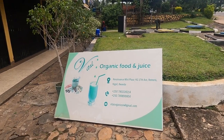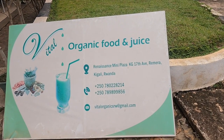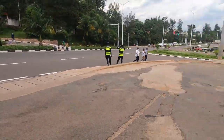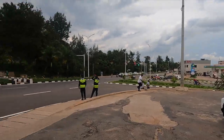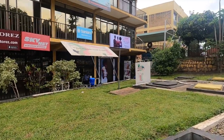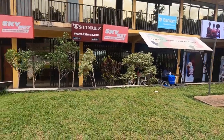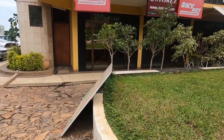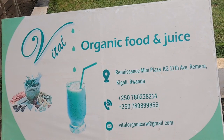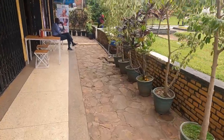All right, guys, we are here today at Vital Organic Food and Juice. Here is the contact information. Very, very nice shop. It is here close by the KFC if you're in Remera. And you look for this awning here. Vital Organic Food and Juices. All right, so let's walk around and see what they have to offer today. But all the contact information is here. Very nice. Okay, we're going to go meet the owner and she's going to explain some of her products.